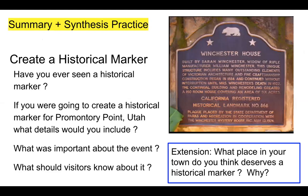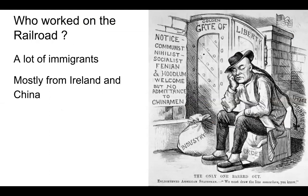A good activity would be to imagine it's your job to create the historical marker for Promontory Point in Utah and think about what details you would include. Why is this such an important place? And what should people know about it? You could make this into an art activity as well. You could draw your historical marker. And you could also think about if there's a place in your neighborhood or your town that you think deserves a historical marker and why. So have fun with that one.